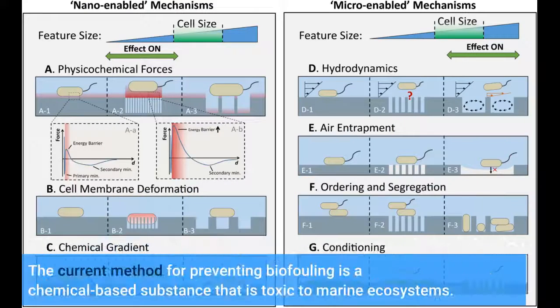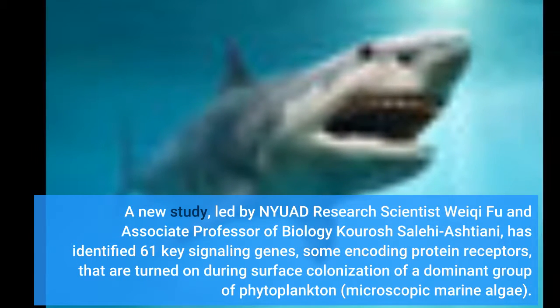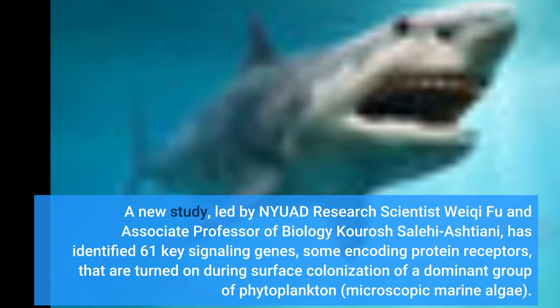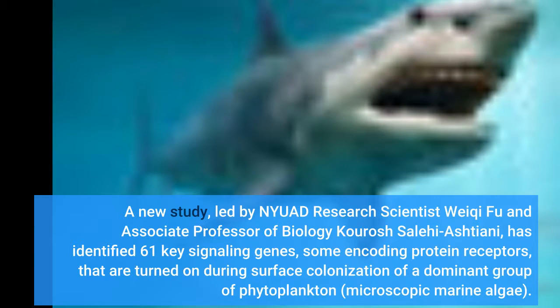The current method for preventing biofouling is a chemical-based substance that is toxic to marine ecosystems. A new study, led by NYUAD research scientist Weiqi Fu and Associate Professor of Biology Kourosh Salehi Ashtiani, has identified 61 key signaling genes, some encoding protein receptors, that are turned on during surface colonization of a dominant group of phytoplankton, microscopic marine algae.